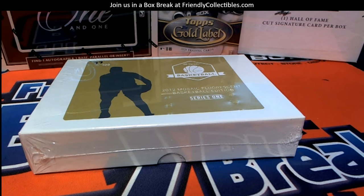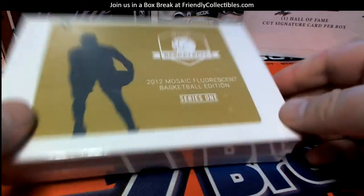It's time. 2019-20 Hit Parade Mosaic Fluorescent Basketball 111. Good luck. We'll call it the 2012 box.